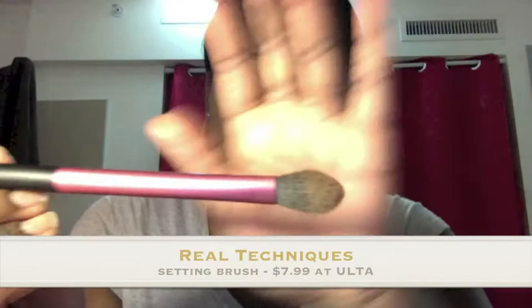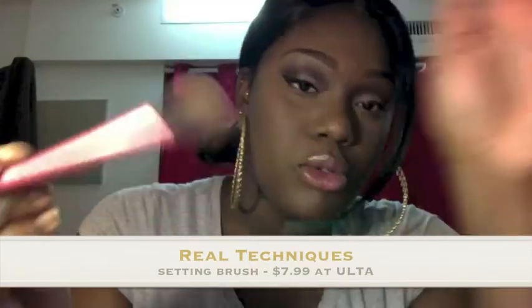And the last brush that I use, not as much, but I'm definitely using it, is the setting brush by Real Techniques again. And this is what it looks like. So you dip it into your powder, and then you set your under eye concealer or anything that you want. So that's what I've been using, new products that are inexpensive.